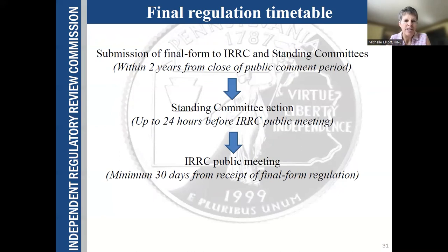So this is a synopsis of how a final regulation is reviewed by IRC and the committees. Before it is officially delivered, it must be reviewed by the Office of General Counsel. And once a regulation is delivered, it is placed on IRC's agenda. The Regulatory Review Act prohibits IRC from acting on a regulation for 30 days. During this time, IRC staff will alert the committee staff and anyone who commented on the proposed regulation about its delivery. During this stage of the process, committees can take formal action that includes approving the regulation, disapproving the regulation, or requesting additional time for review after IRC acts.